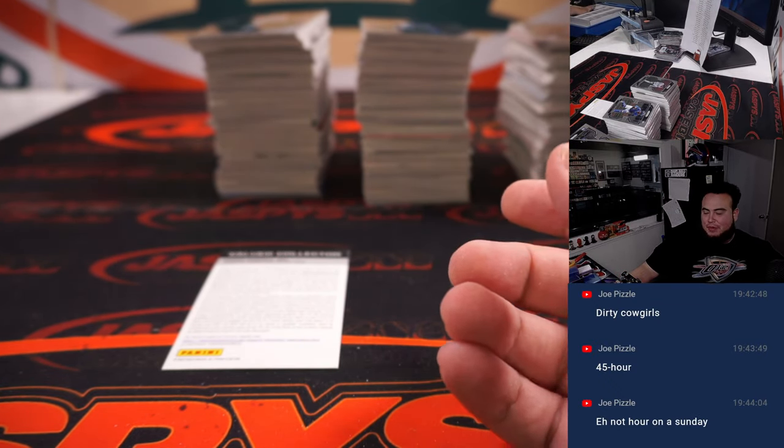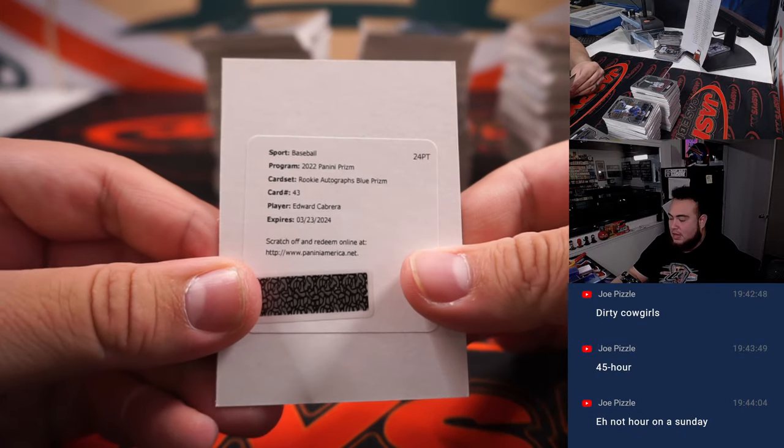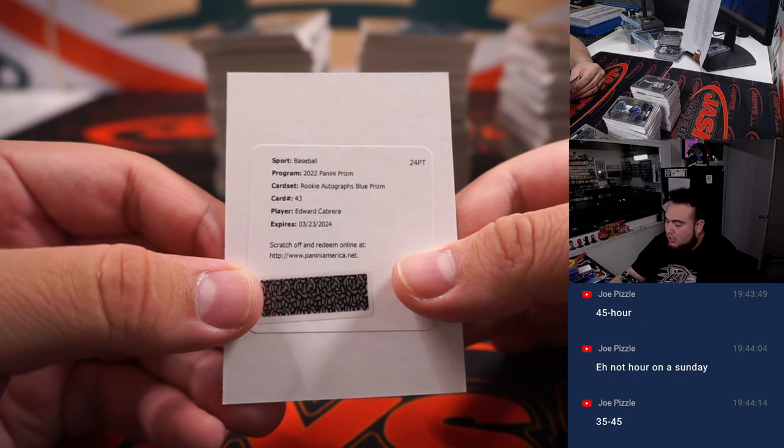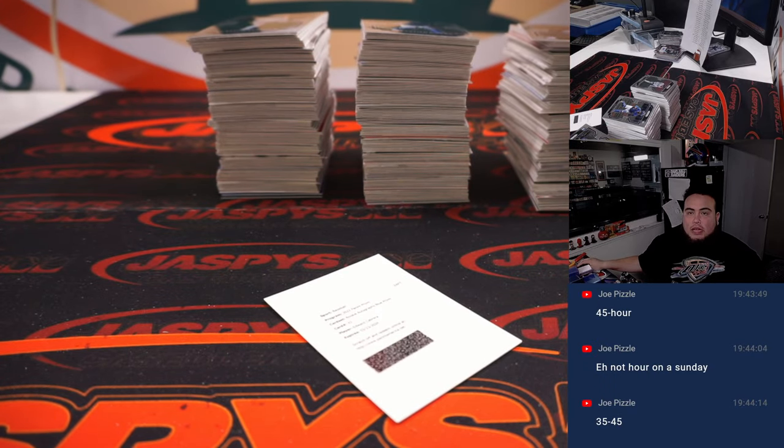I would say like 45 minutes, right? Boom! Edward Cabrera. Rookie autographs blue prism. And let me look up Edward Cabrera really quick. Cardboard Connection. Who's that like? Is that Miami? Yeah, Miami Marlins.